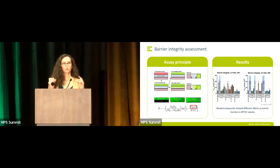So what we can do is actually quantify the fluorescence intensity in the perfusion channel as well as the gel channel to calculate the apparent permeability. And when the apparent permeability is low, then we actually have a really nice and intact barrier. However, when the apparent permeability increases, we know we're losing our barrier function. So if we look over on the right-hand side, just a review of our results in the RPTEC cells, we have one graph on the left that features results from the 24-hour time point and then the 48-hour time point to the right of that. And on the y-axis, we have Papp value and then all of our blinded compounds across the bottom on the x-axis.